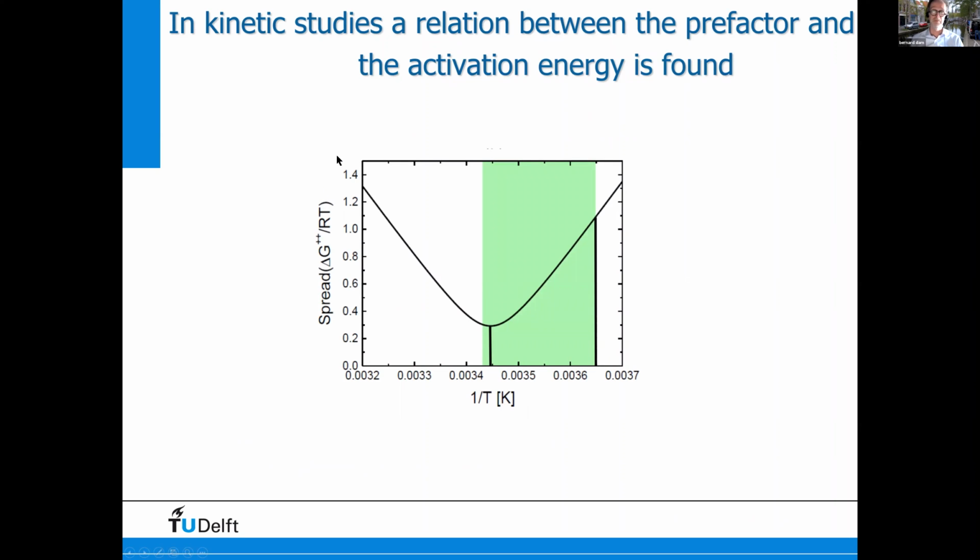However, now again, we do the same trick as we did before. We have now the spread in the delta G over RT, which is something like the spread in the ln P we had before, and we plot it versus the inverse temperature. And again, we take the minimum of the curve, and we compare it to the maximum spread in the samples. Now, in this case, we didn't have the kinetic data, so this curve is fully based on the enthalpy and entropy values. So without even looking at the actual kinetic data, we can analyze these data.